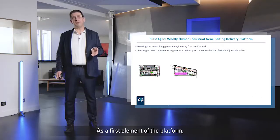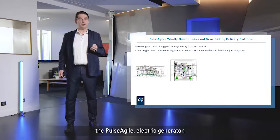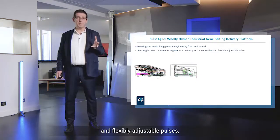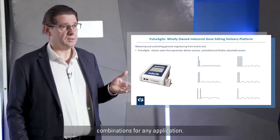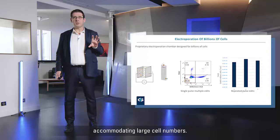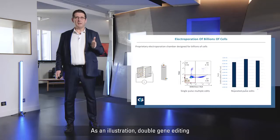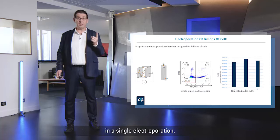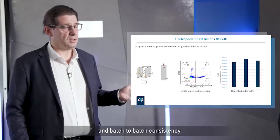As the first element of the platform, Cellectis conceived and built the PulseAgile electric generator. This device delivers precise and flexibly adjustable pulses, allowing access to a vast number of waveform combinations for any applications. With its focus on yield, Cellectis also designed electroporation chambers accommodating large cell numbers. As an illustration, double gene editing is achieved in nearly 96% of about 1 billion T cells in a single electroporation, the system providing both robust high yields and batch-to-batch consistency.